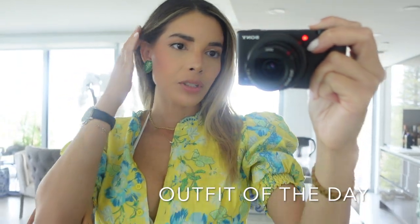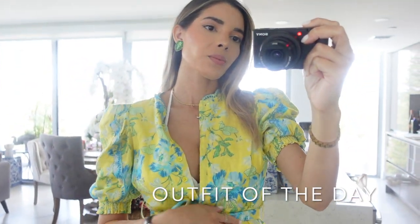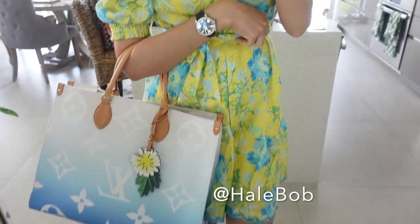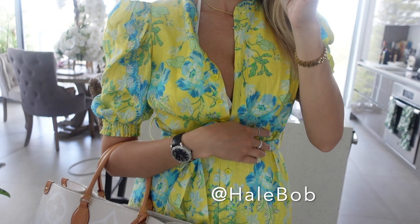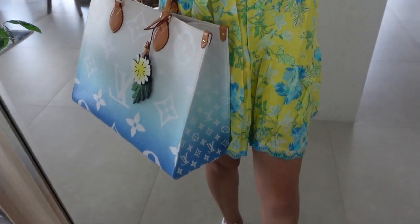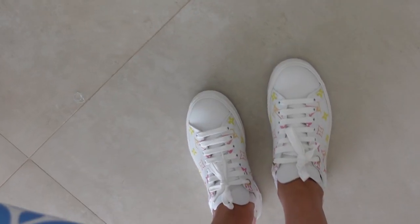So I ended up switching dresses. This dress is also by Hallie Bob. It's super cute. It goes with my whole look still. I love the pops of blue, and this is such a pretty print. Yellow and blue are so cute together, I think. And obviously I have on my sneakers with the bag. I did not change that.